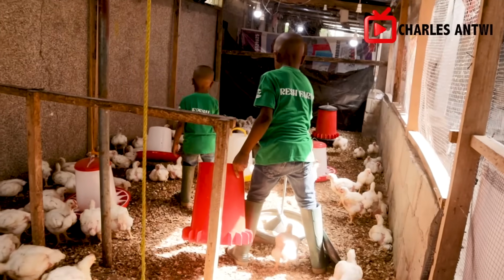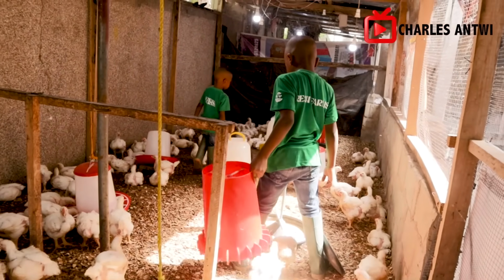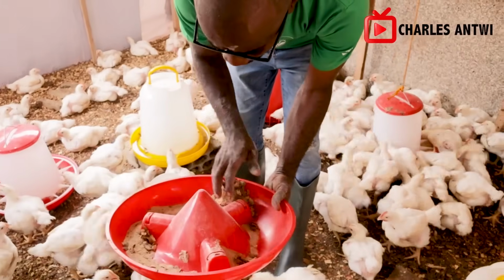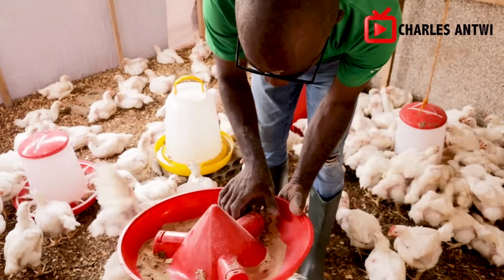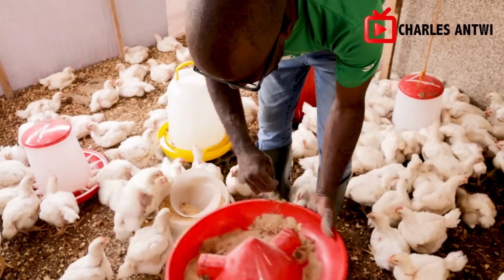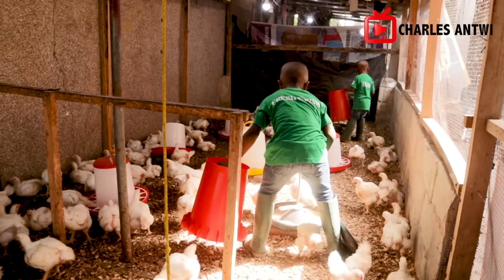When they are hungry, they start looking for food in the sawdust. So that's how come they end up eating sawdust. To prevent this, you just have to make sure there is always food in their feeder. Then they will not go to the sawdust to look for food.